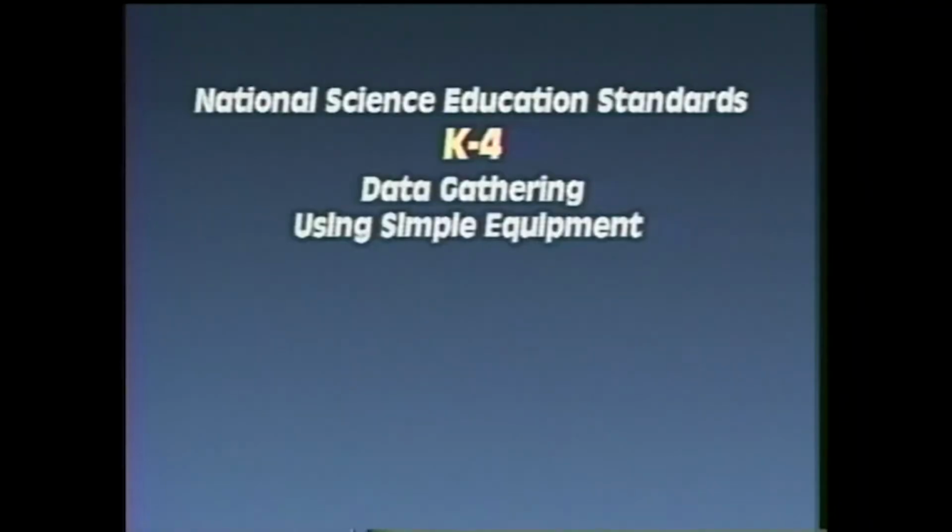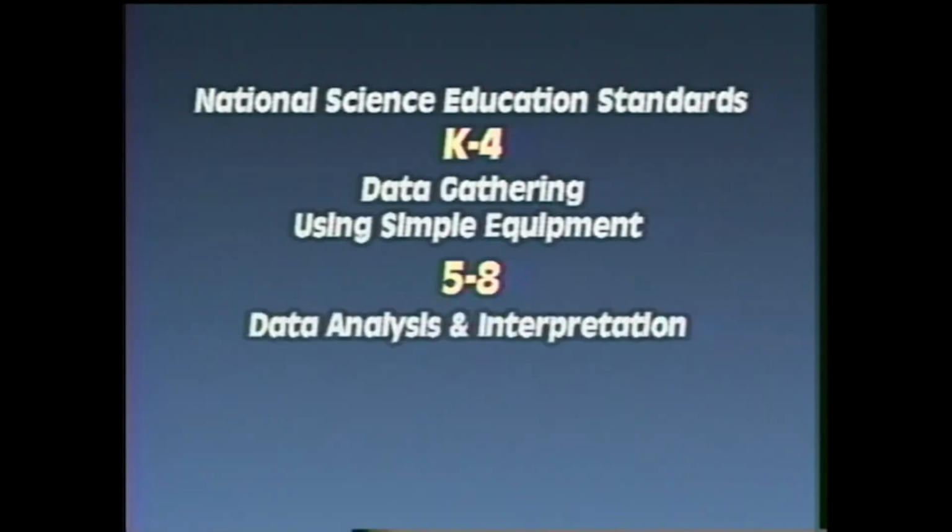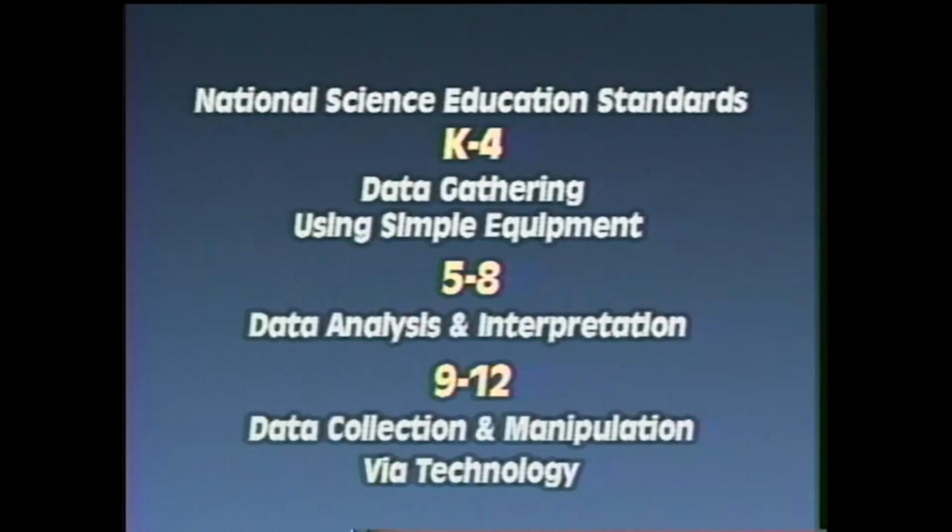When students are making observations, they're actually following the recommendations in the newly released National Science Education Standards, which specify that students in grades K through 4 should be using simple tools and equipment to gather data and extend their senses. In grades 5 through 8, students should actually be beyond the gathering of data and go to their analysis and interpretation. And by the higher grades, students should be using technology for collecting and manipulating their data.